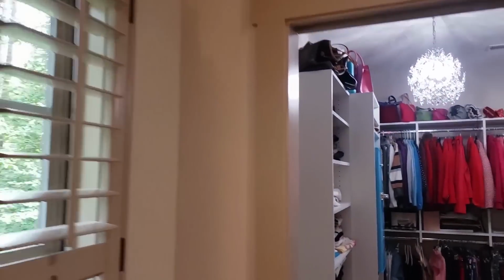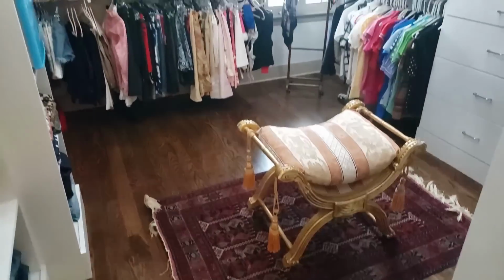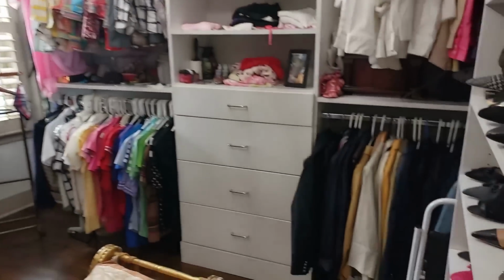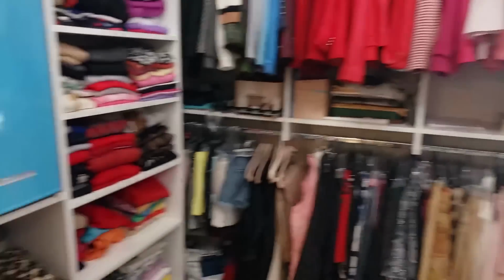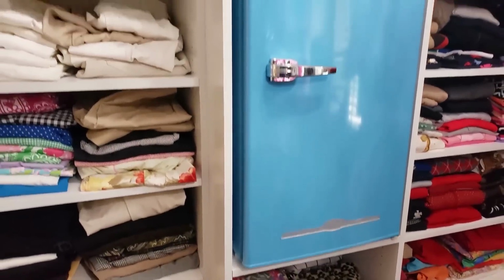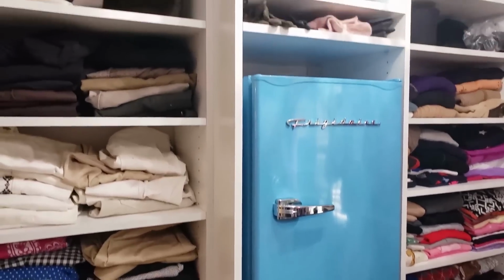Now this is a closet to die for. Absolutely die for. There's a chair worthy of Cleopatra with a nice accent rug with hardwood floors. Look up here. Look at their chandeliers. That's like one of the coolest things ever. And we have a whole closet organizer. Now, with all this, okay, all the wonderful shoes, and what master closet would be complete without your retro refrigerator, complete with metal handle. That is a cool detail. So you can have all your bottled water or Perrier or whatever you want while in your master closet.